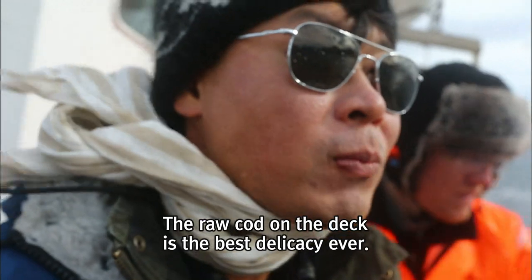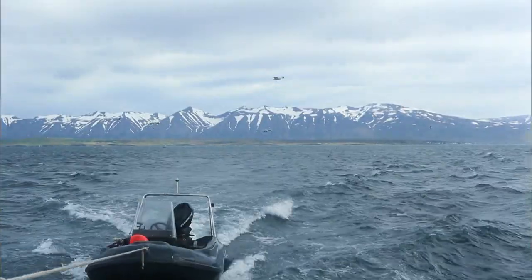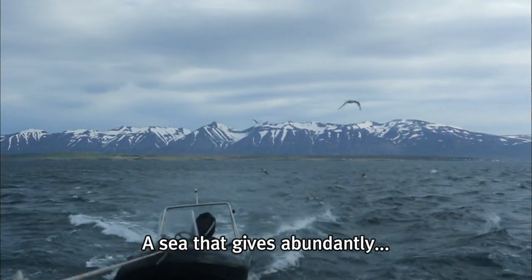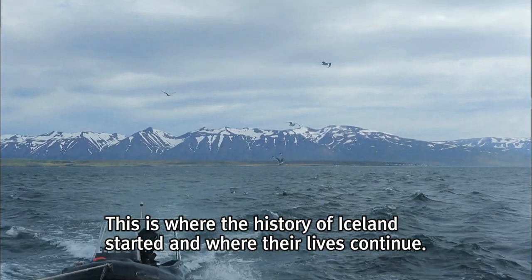The raw cod on the deck is the best delicacy ever. A sea that gives abundantly. This is where the history of Iceland started and where their lives continue.